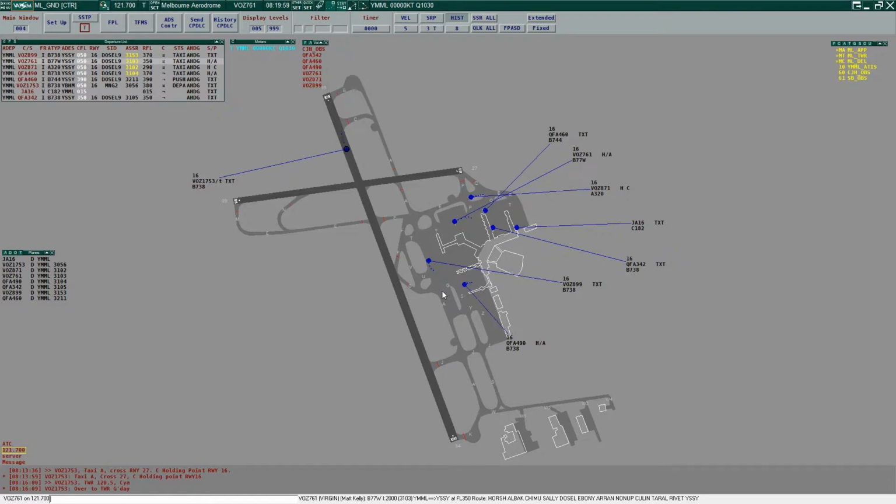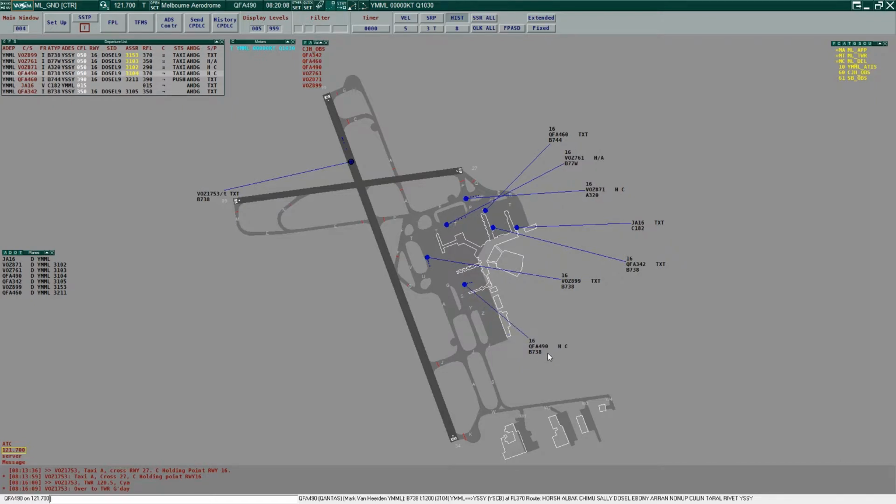Qantas 490, you can taxi via Alpha across runway 27, Charlie holding point runway 16. Qantas 490, Melbourne ground. Go ahead, Qantas 490. Qantas 490, you can taxi via Alpha across runway 27, Charlie holding point runway 16. Taxi via Alpha across 27 and holding point Charlie for 16, Qantas 490.